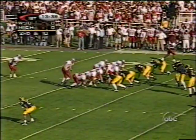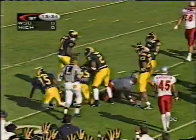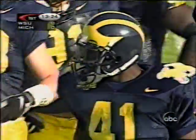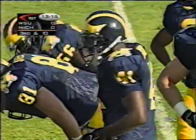2nd down and 10. They run it with Black. Nothing to it. They lose a yard as Tommy Hendricks, that free safety, up in that linebacking slot, led the tacklers. Hendricks is big enough. He's 205 pounds, 6'2", out of Houston. It is, let's call it 3rd and 10.